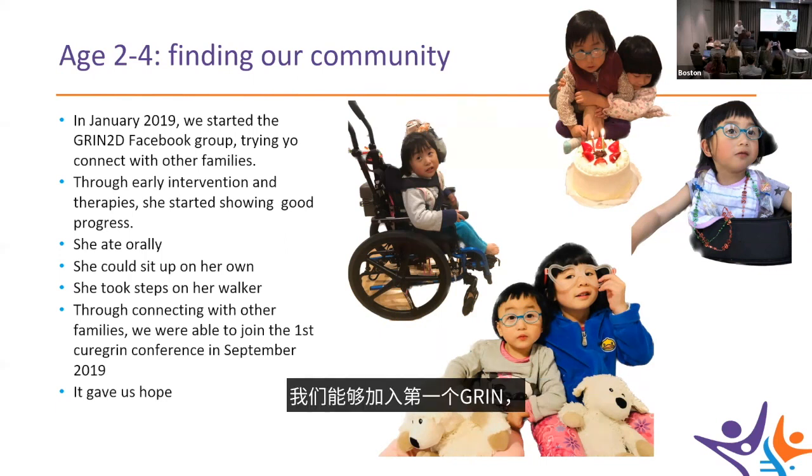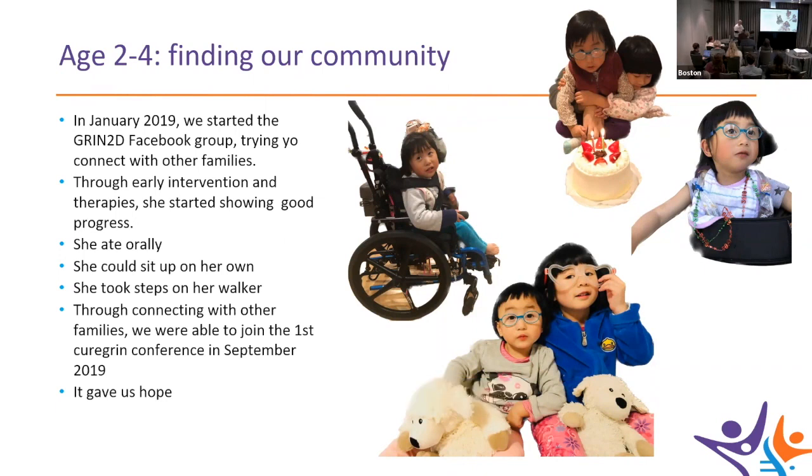Through connecting with other families, we were able to join the first Cure GRIN conference. I believe that was in September 2019. Correct me if I'm wrong. So that gave us a lot of hope.